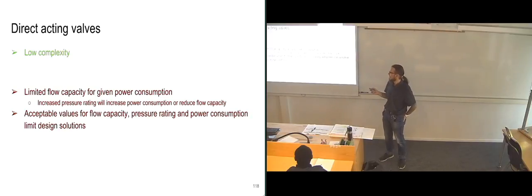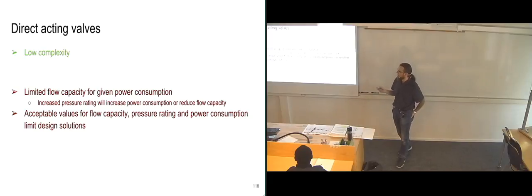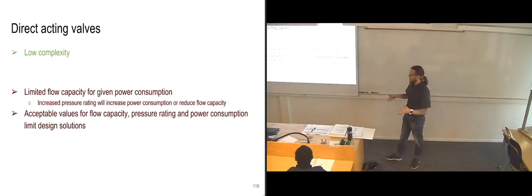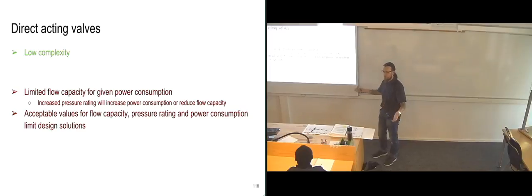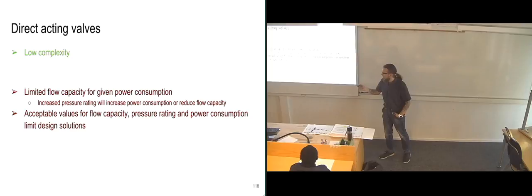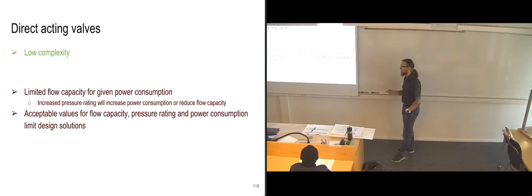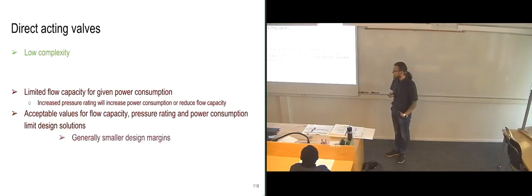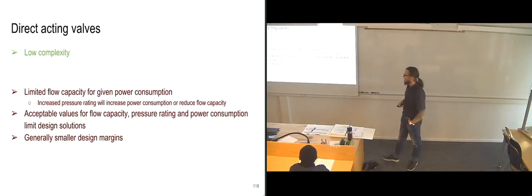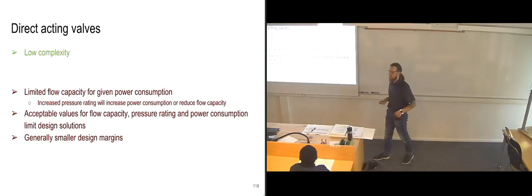In order to get acceptable values for flow capacity, pressure rating, and power consumption, it limits your design solutions because there are quite few solutions that give you acceptable values for all three. So then you're stuck with that design. You can't really be creative and create a whole new solution because the fluid dynamics and everything just puts on the brakes and tells you that, well, you can only do this in a couple of ways, and that's the only ways you can do it. And generally, you have smaller design margins, so that you can't really expand the system very much.